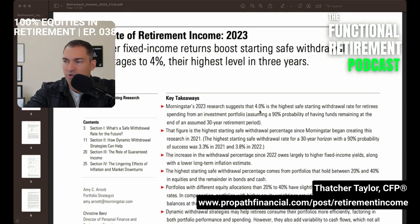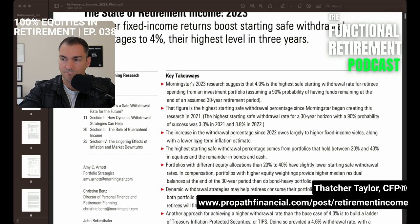Morningstar's 2023 research suggests that 4% is the highest safe starting withdrawal rate for retirees spending from an investment portfolio. And that's assuming a 90% probability of having funds remaining at the end of a 30-year retirement period. The figure is the highest starting safe withdrawal rate percentage since Morningstar began creating this research in 2021. We're going to see in a second how this is somewhat inaccurate based on some research that's about 17 years old by an individual that's very, very good at this.